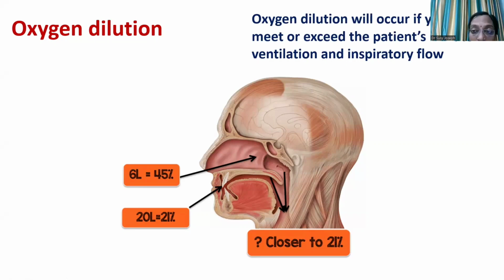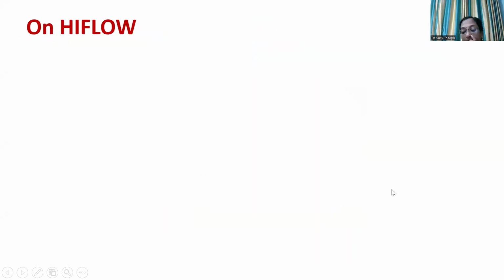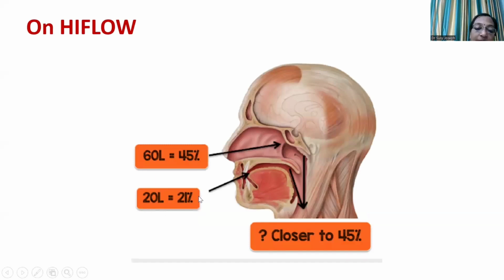So oxygen dilution will occur if you don't meet or exceed the patient's minute ventilation and inspiratory flow. Here the patient is breathing and inspiring at a rate of 20 liter. Is it clear? But you are giving him oxygen only at a rate of 6 liter. Okay. So this is oxygen dilution. Now, if you're using a high flow device, what is it? The same thing. 20 liter he's breathing, he's getting 21%, but he's been kept on a high flow device. What is that? 60 liter. And you have set up in the HHFNC the FiO2 of 45. Now, which will he be receiving? He'll be receiving this 45 because that is the high flow.